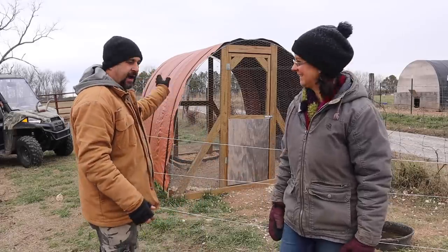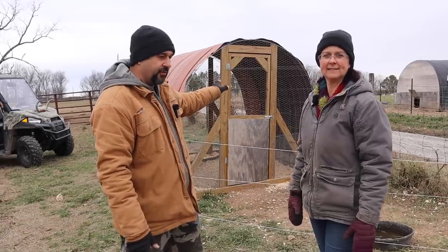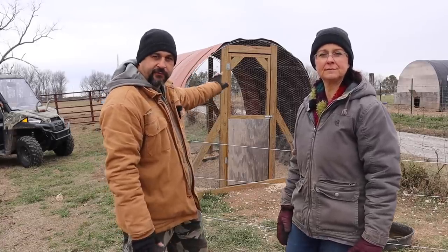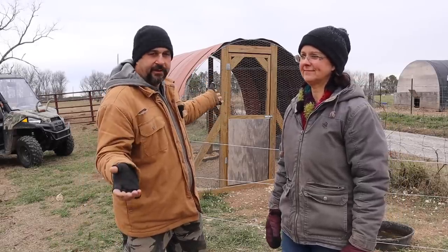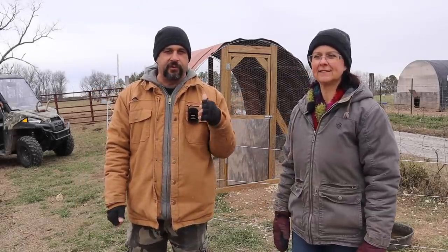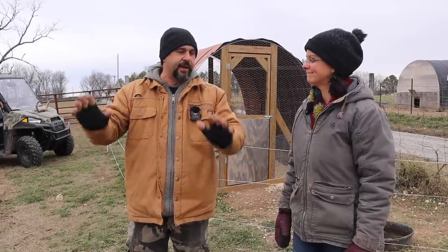So what we've decided is that we found two scrap old pieces of plywood that will work for the front section here. They actually used to be sides on my trailer. They're in pretty rough shape, but they'll at least get us through this winter. Yeah, they'll work. And then on the back side of the hoop coop, we've decided we're actually going to use some old corrugated metal roofing. So we'll be able to cut that to the shape of the hoop coop and screw that to the back.